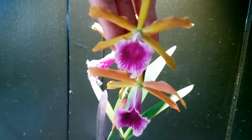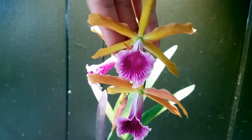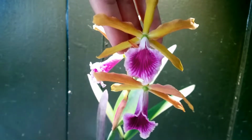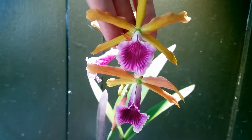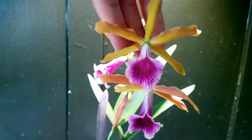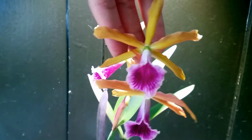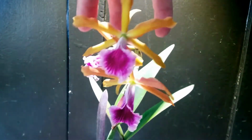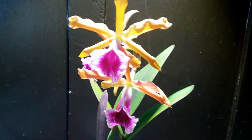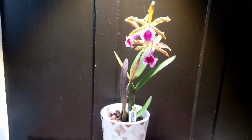I can't get enough of these flowers. I really can't. They're really beautiful. Just super gorgeous. One of my favorites. I will definitely be getting a Cattleya tenebrosa, the proper species, probably sometime down the line. But this will definitely serve in the meantime. Just such a beautiful flower. Absolutely gorgeous. A great purchase from the estate.